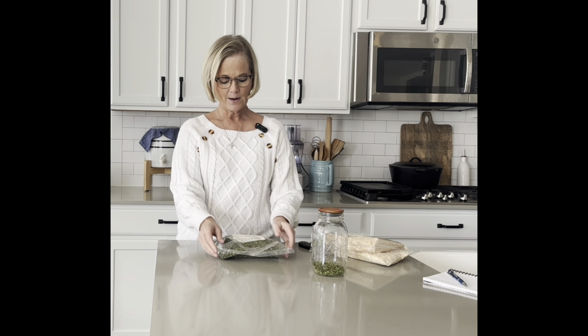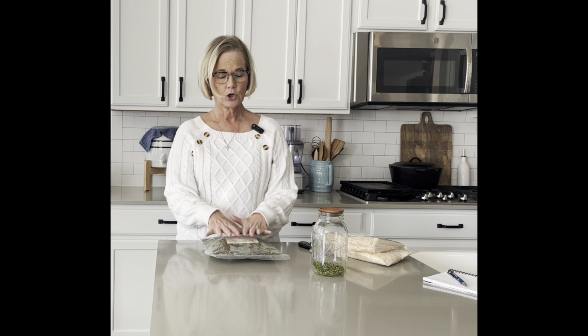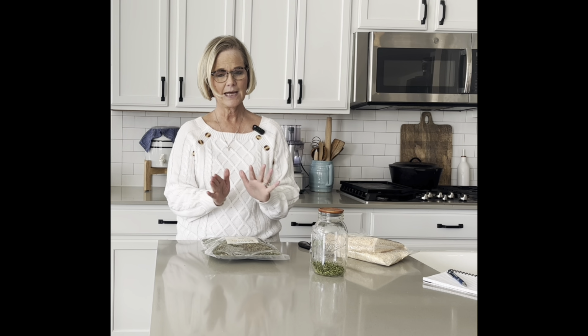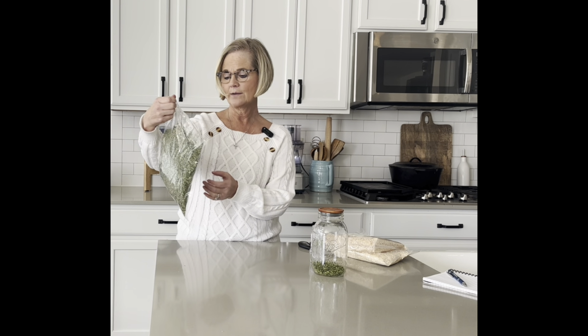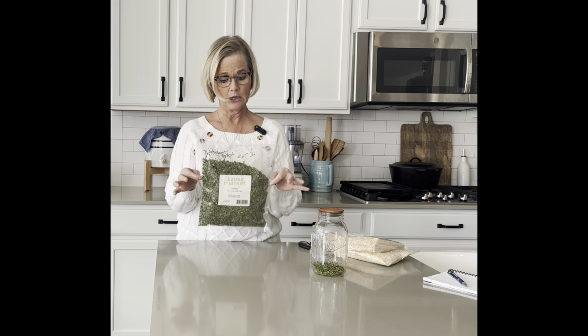Then I went to Azure Standard and decided to buy some chives on there. I needed it for something I was going to be making, and I'd like to have all of my spices in stock. We'll talk about that shortly. I bought this bag. This is 4 ounces. This 4-ounce bag will probably last me a year.